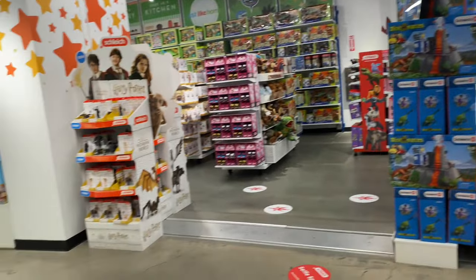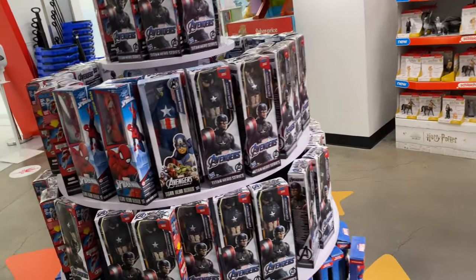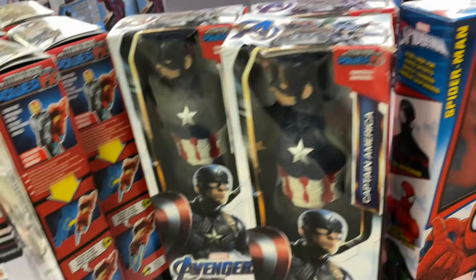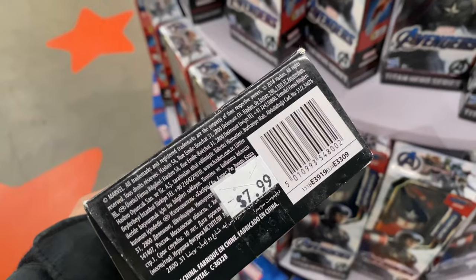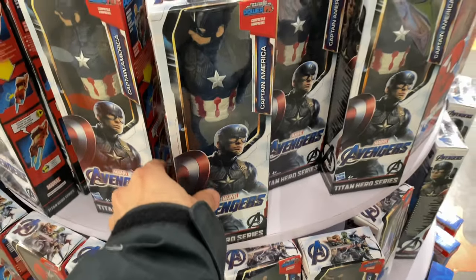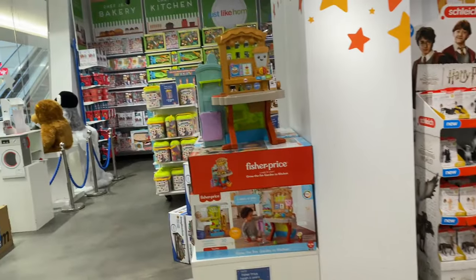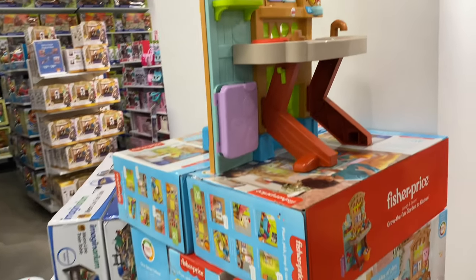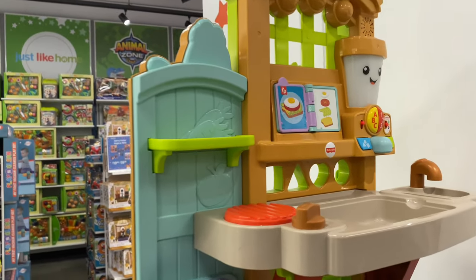Pretty big. Pretty sick, actually. Pretty awesome. We got more Marvel characters here. Spider-Man, Captain America. Let's take a look here. $7.99 for this little toy, huh? That's actually not bad. Not bad at all right there. There you go. You can get a little shopping there for a little $7.99 toy.